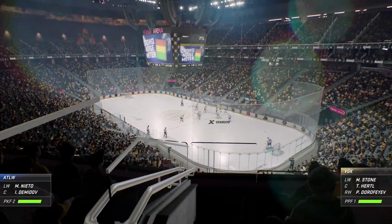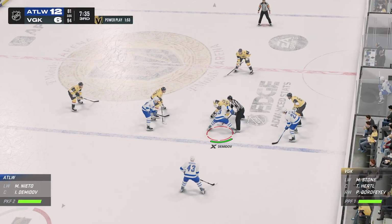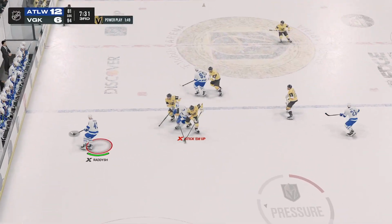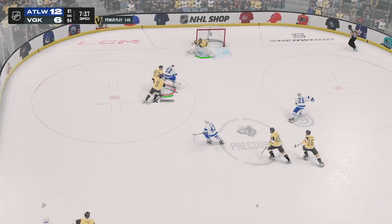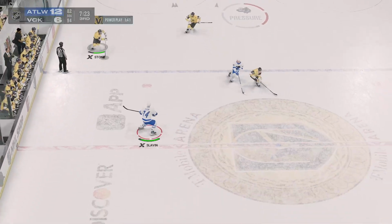Hurdles looking to win this draw on this man advantage here. The Golden Knights win it. Vegas jumps into the offensive end and goes on the attack. Skates in the crease. Oh, he couldn't put it past. What a stop by Hart.